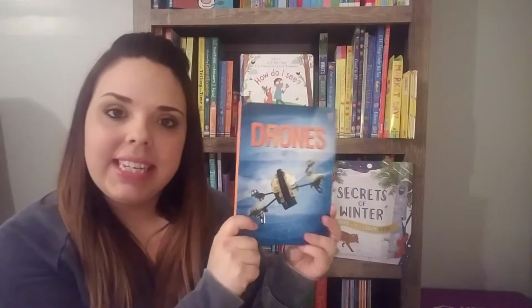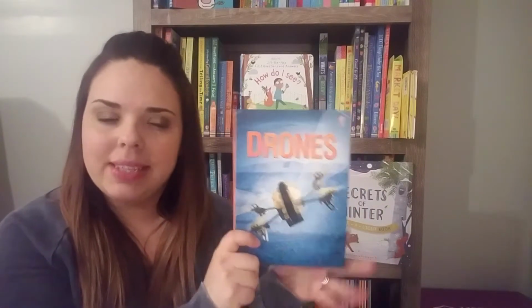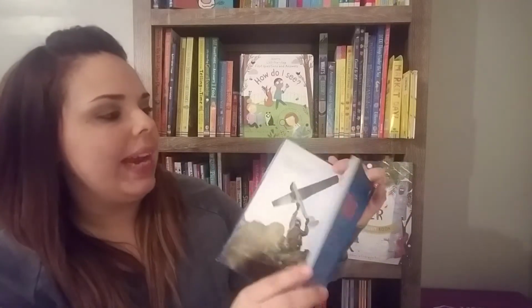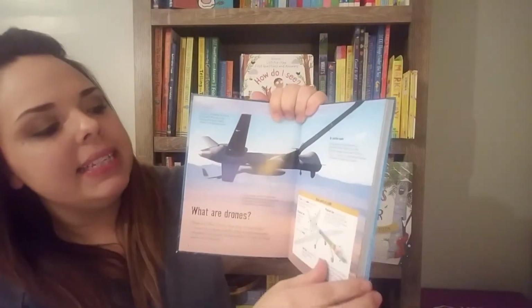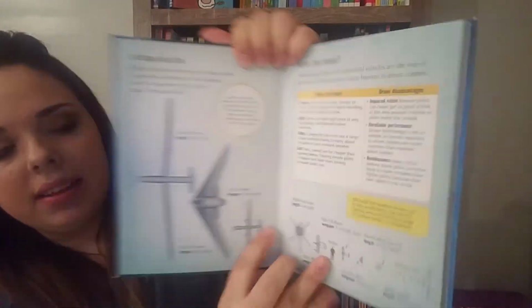The next series is our Discovery Adventure series. These are great for your reluctant readers. So these have flexi binding. It's just kind of a thicker cardstock cover. They're great. This one is all about drones. So as you can see, it's going to have bite-sized chunks of information. That's kind of hard there.